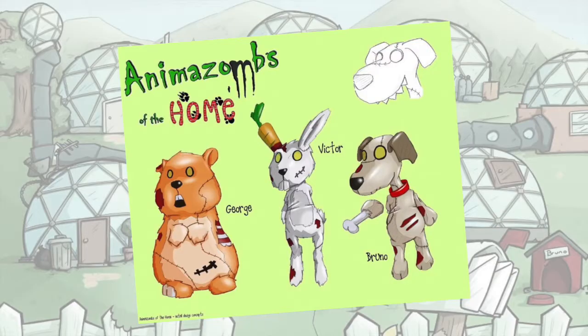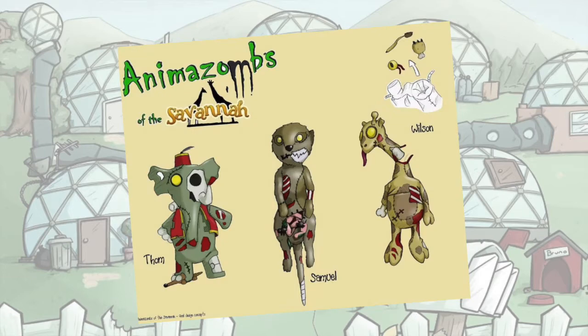So with that, let's take a look at this first wave. This first wave was split into three subcategories, which ranged from household pets to wild animals to ocean life. So with that, let's take a look at these individual characters. So first up, let's take a look at Bruno the dog. This dog is adorable.